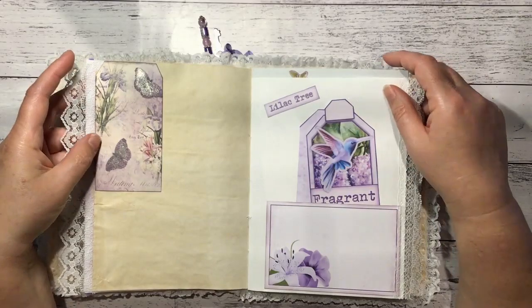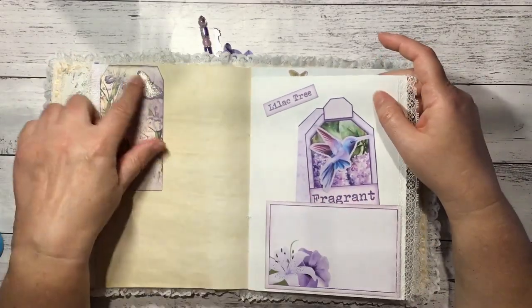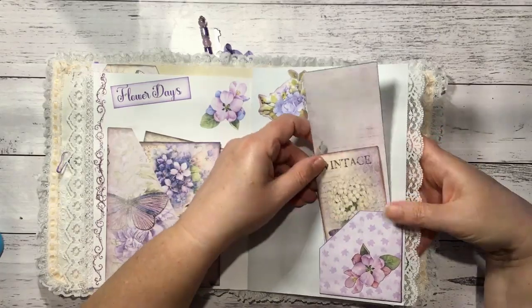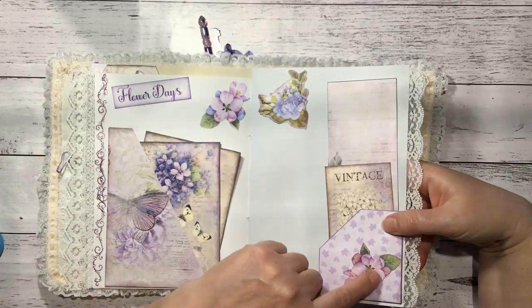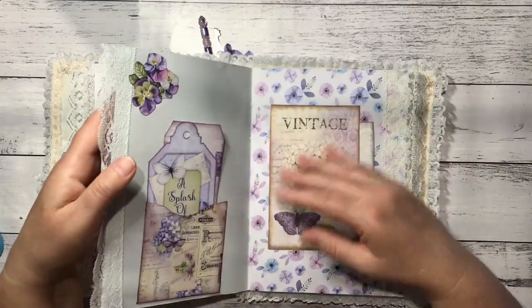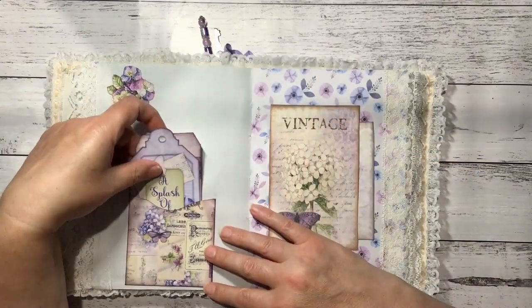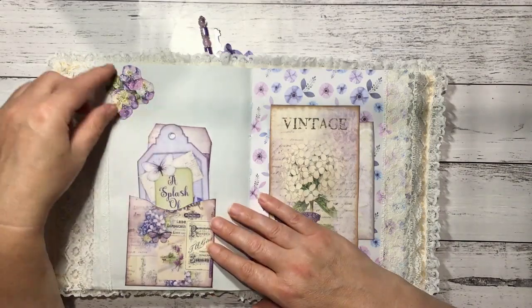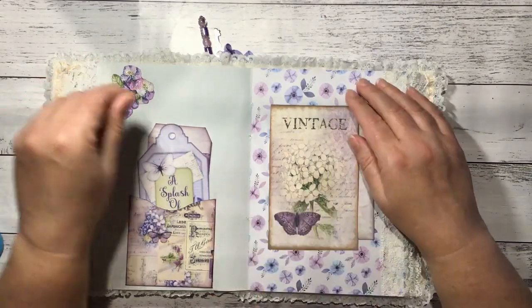Is that Stickles? I like that effect, but it's not glitter glue. Although I suppose Stickles is like a glitter glue, but it's very fine compared to the one that I have here. I love that. A beautiful pocket. A splash of purple. And that's all glittered as well.